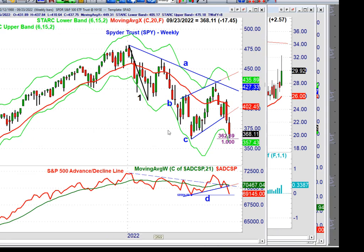This is the Spider Trust. We can see we had broken that uptrend heading into this week with last week's close. That was a pretty bearish sign. And so far, it's the only AD line that has not broken below that June low. As you can see, the AD line here for the S&P 500 is still above the June low.